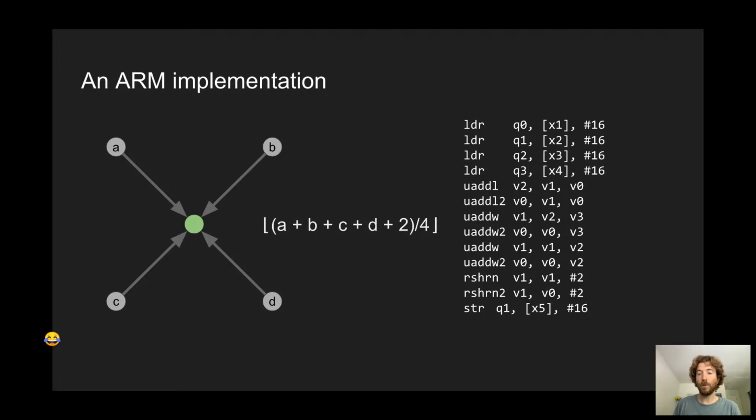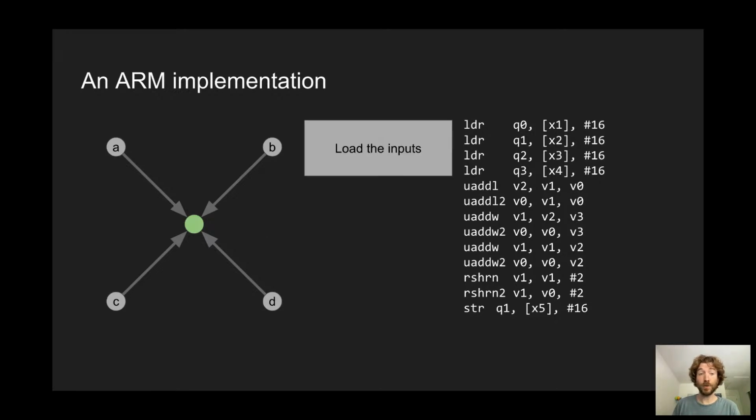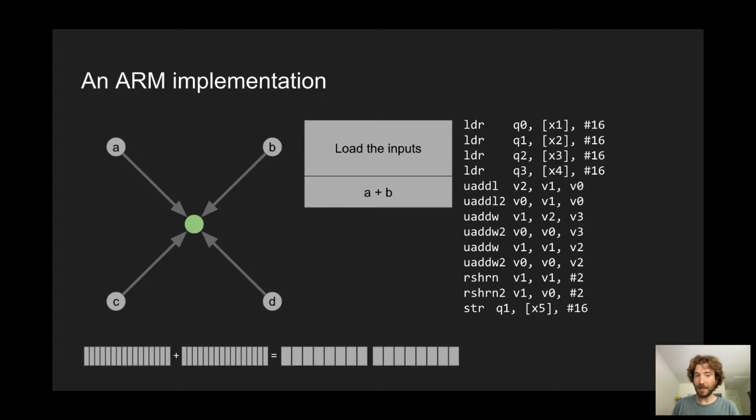So first, we're using SIMD instructions because presumably we don't have a single instance of this problem. We're computing an entire image worth of output. So we should compute it using SIMD vectors. ARM's vector registers are 128 bits wide, which means they can hold 16 8-bit values each. So first, we'll load a vector worth of each input. So each of these instructions loads 16 8-bit values. Then we'll compute the sum of the first 2 inputs, A plus B. And this takes 2 instructions. That might seem like a trivial detail, but it's going to turn out to be the key reason that our technique is faster.